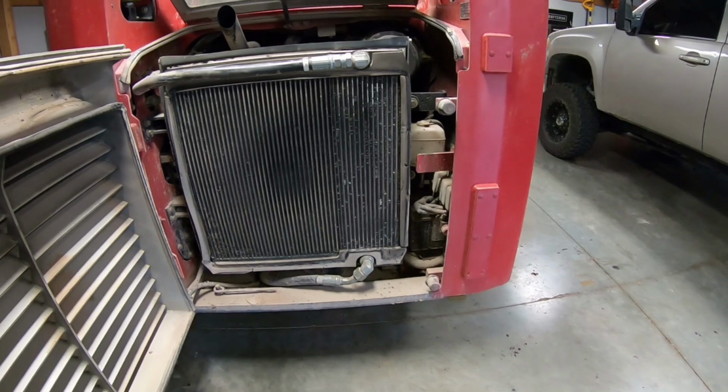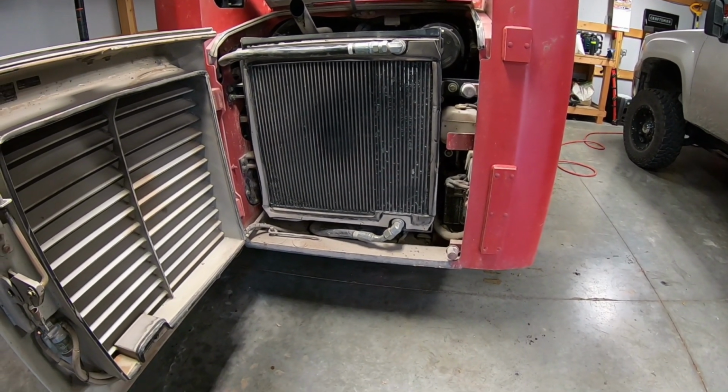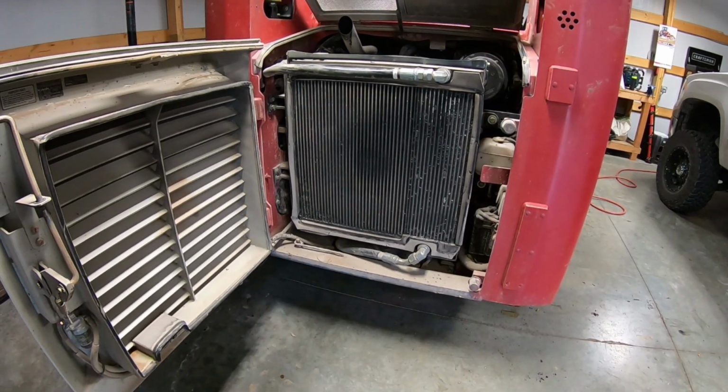But yeah, we'll get the impact out, get the radiator loose. I'll kind of show you what I'm talking about, how it swings open. So, and we'll look at the belts.